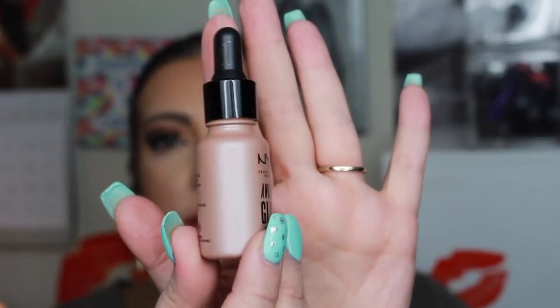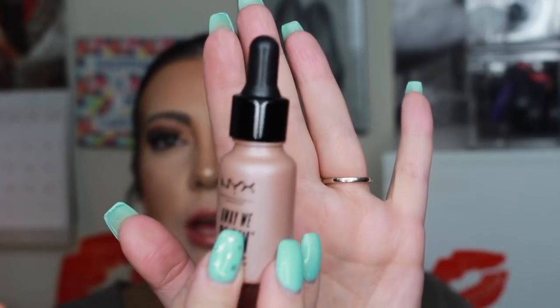All right, so let's go ahead and swatch this together. I haven't really swatched it other than in the store. And you are supposed to mix this in with the drops or the foundation, the custom drops.